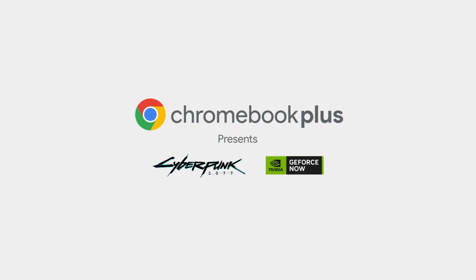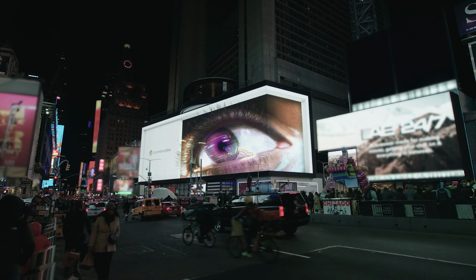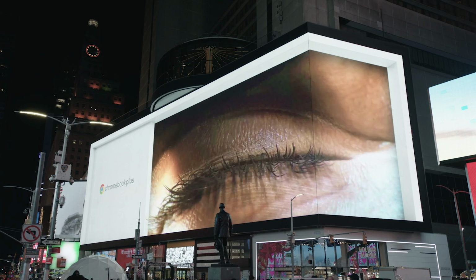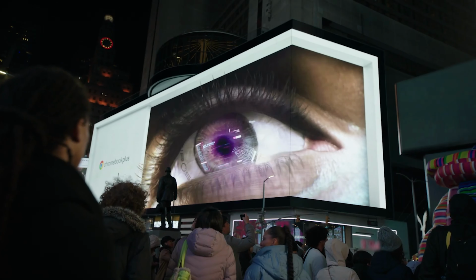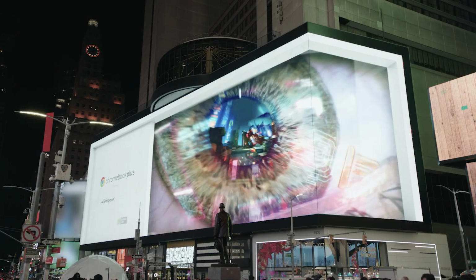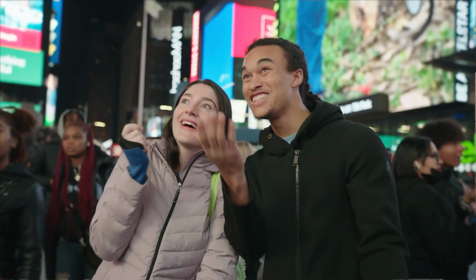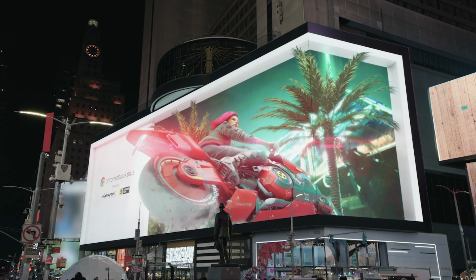Getting us started this week is a really cool collaborative ad between Nvidia, Google, and CD Projekt Red revolving around Cyberpunk 2077, GeForce Now, and the new Chromebook Plus. As you can tell by the footage in the background, the ad itself took place in Times Square on one of those cool 3D billboards. Not to mention, longtime Cyberpunk 2077 fans were also challenged to try their hand at spotting an Easter egg code in the activation itself. So you may be wondering right now, why the ad? And the answer to that is pretty simple.